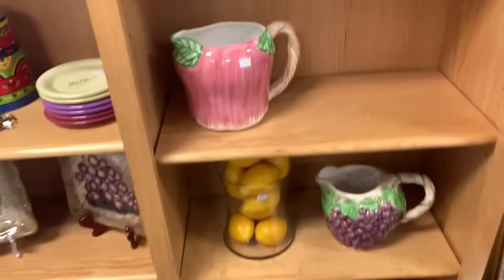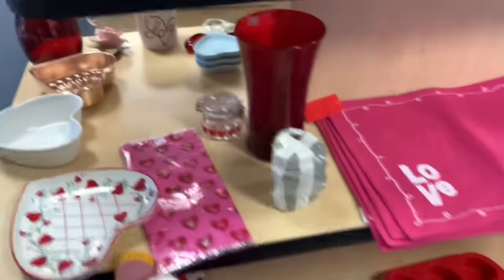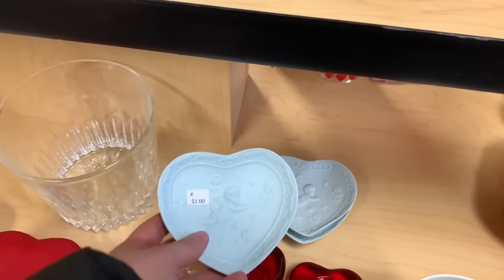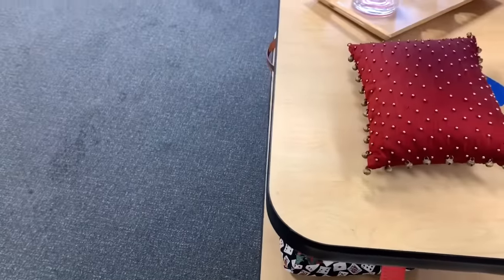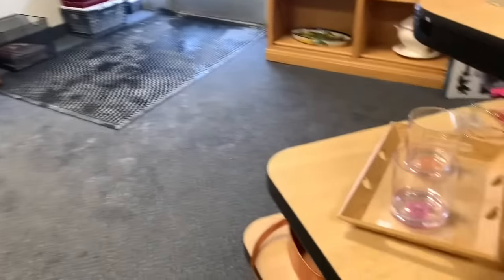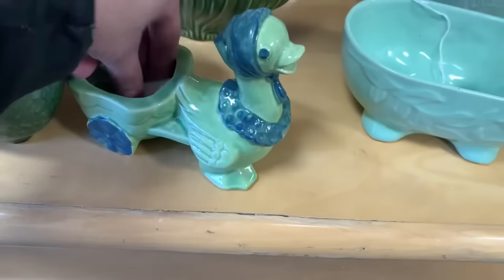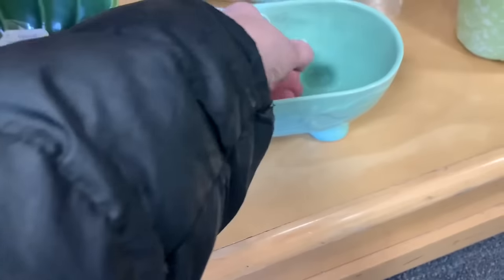A treat spin, but it's not the right color. I want something white with black. This is pretty. Oh, those are cute. This is adorable. Oh man. No way, not gonna pay $9. That is so cute. Okay, their prices have definitely gone up here.